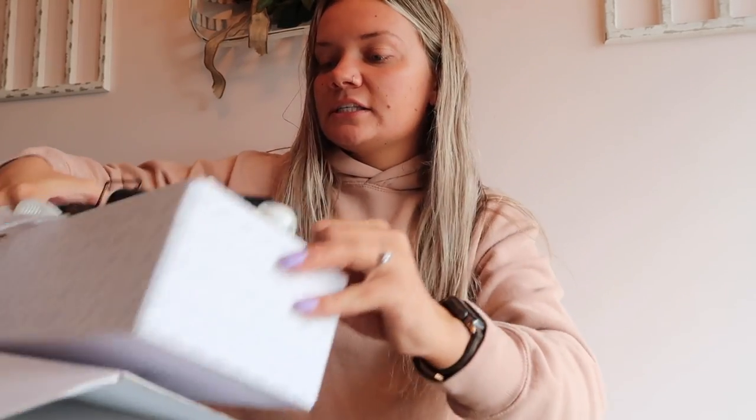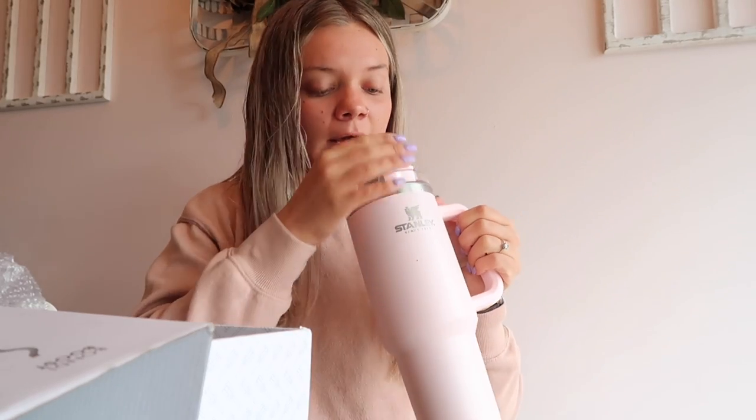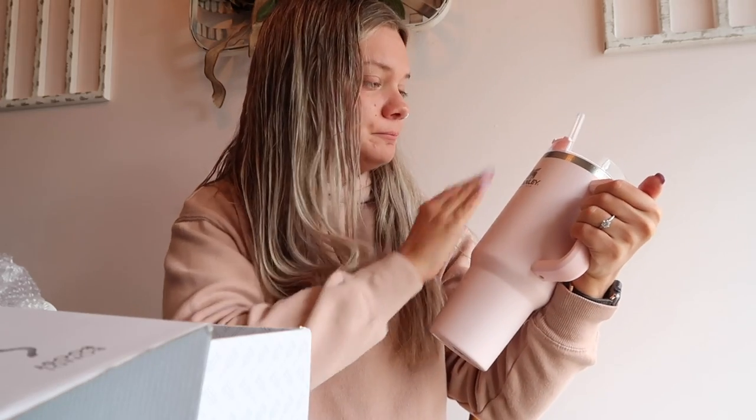I have another exciting little box or package. I got a Stanley cup, super basic. I know, I got it in pink and I am so excited. These are like all over TikTok right now, and I actually just messed up my water cup the other day at barre. I dropped it in the parking lot and it scuffed the crap out of the side of it. So I needed a new water cup anyway. So this just kind of worked out perfectly that I wanted this anyways.